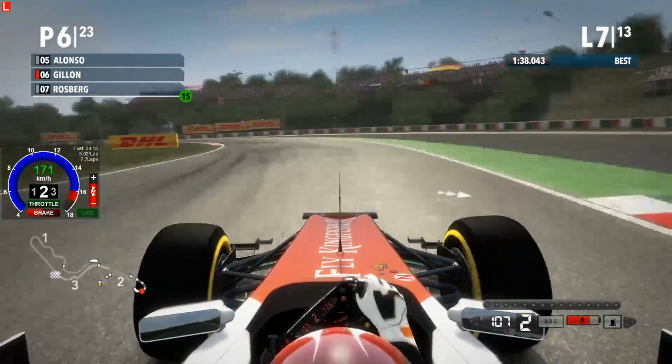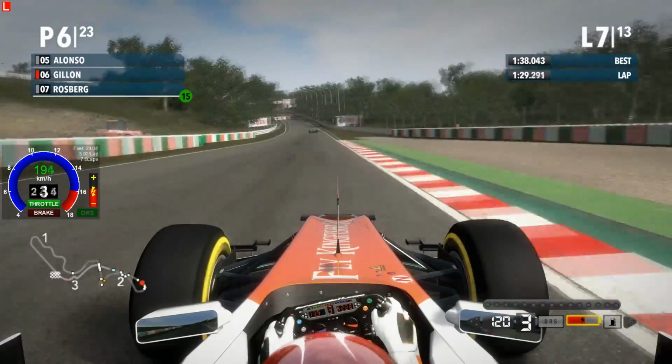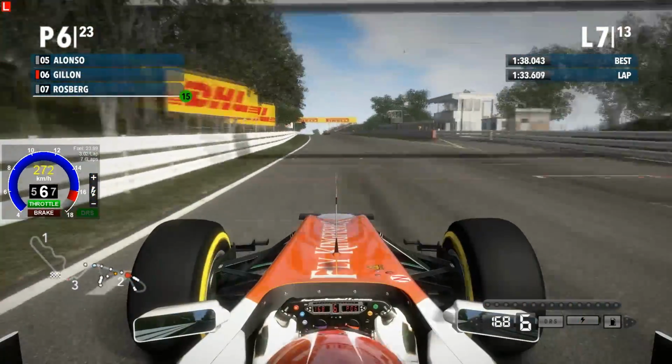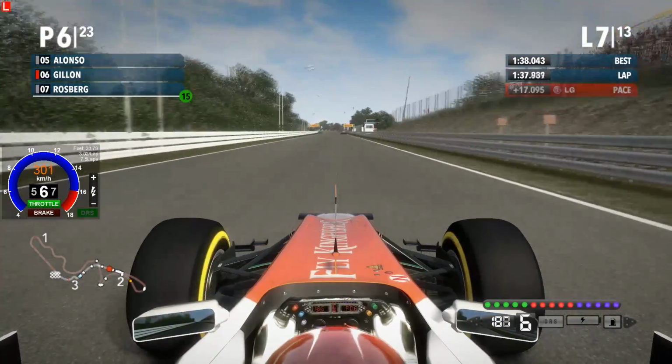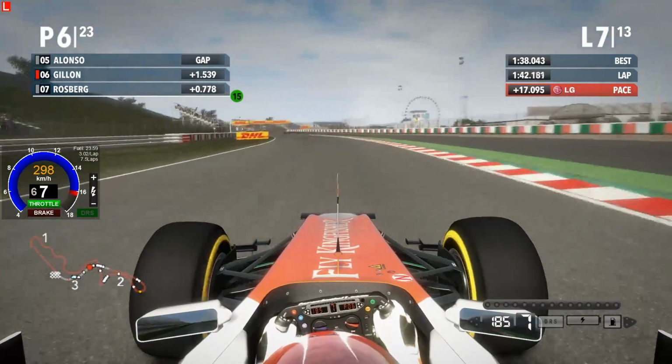What's he doing? That's what's annoying about the AI on this game. If you beat them, particularly with Mercedes drivers, both Rosberg and Schumacher, they're quite aggressive in that respect. If you get alongside them like that, they will just try and outbrake you by putting their foot down. So yeah, they get ahead of you, but they wind up off the track. So if that was gravel, you'd have been screwed. But there we go, P6 it is then.